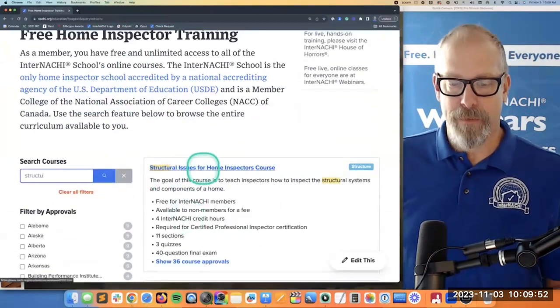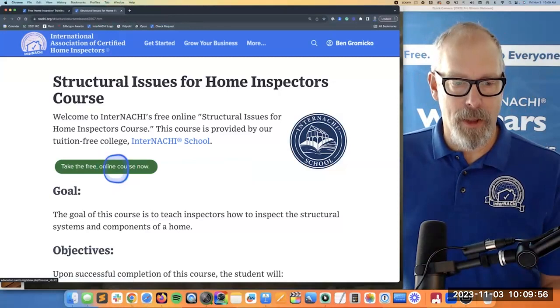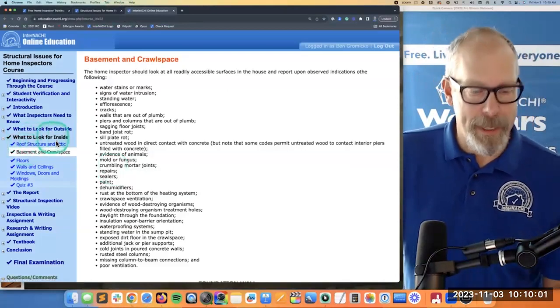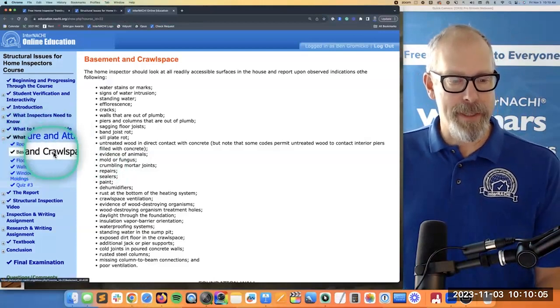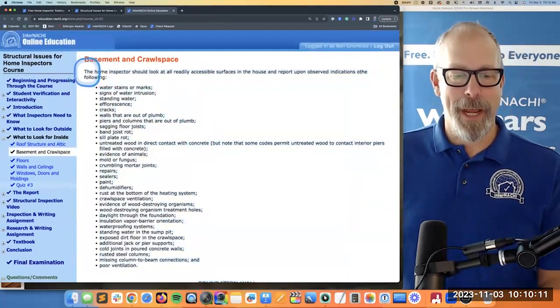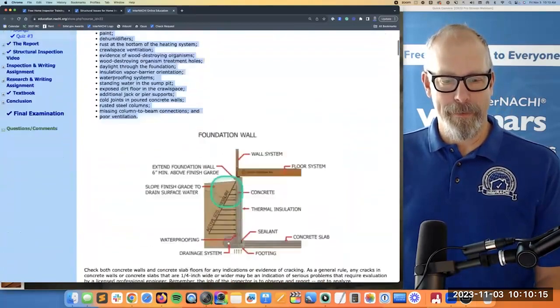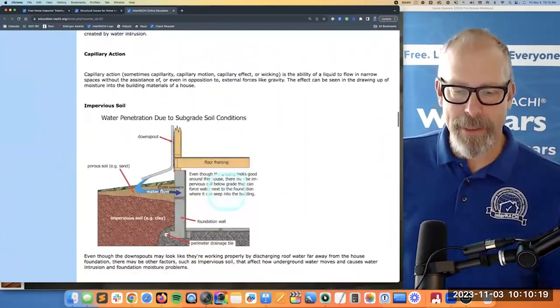Structural Issues for Home Inspectors course pops up. Log in, and you go into what to look for inside the home, structural issues, and you go down to basement and crawl space. And this is what you can look for. So we highlight a good bullet point list of things to look for. And we talk about water intrusion and cracks.